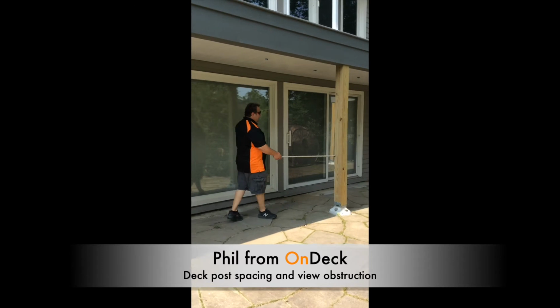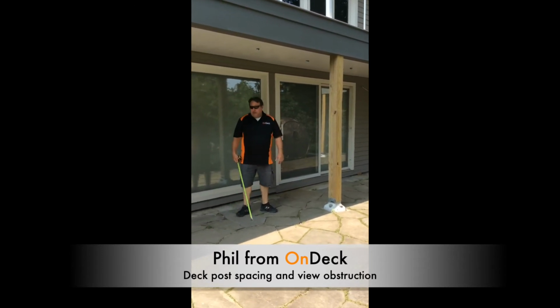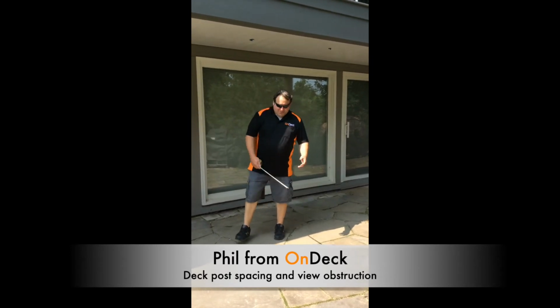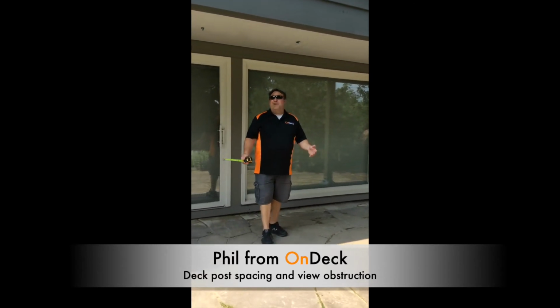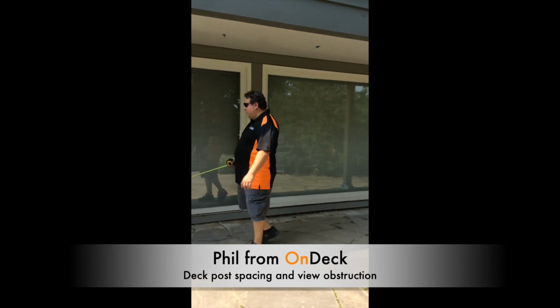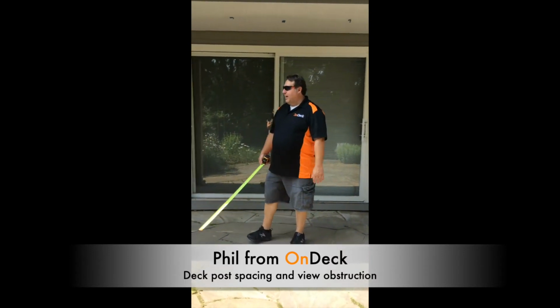What we see a lot happening in the industry is you have builders that make promises to customers, and then all of a sudden they get a design out, and they end up with a whole bunch of posts that are obstructing this window and these doors and everything else that is happening. How do we achieve this?